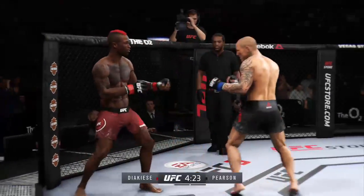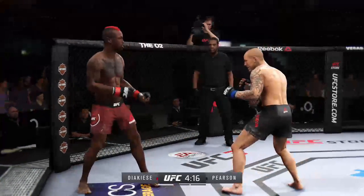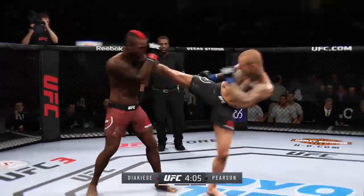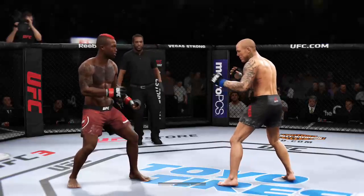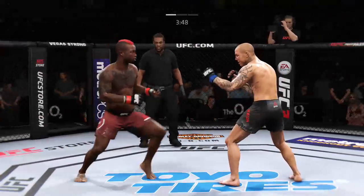We'll see how long it takes for him to find a home for these patented, powerful overhand punches. Always a big weapon of his on fight night. We'll see how soon he can get it going tonight. Excellent feint with the kick. Both guys just trying to figure each other out now.